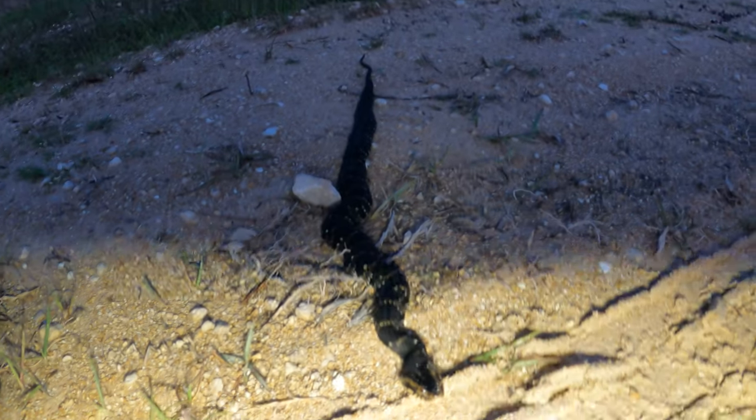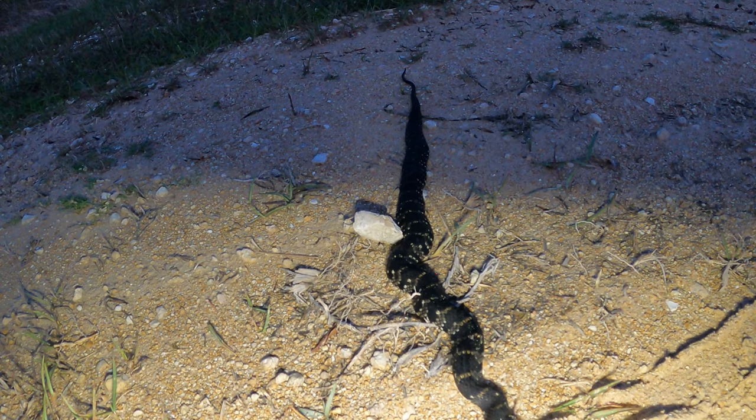We finally got our first snake. Let's see what it is. And it is just a regular old water snake again. This regular old water snake. Don't know what's going on out here.